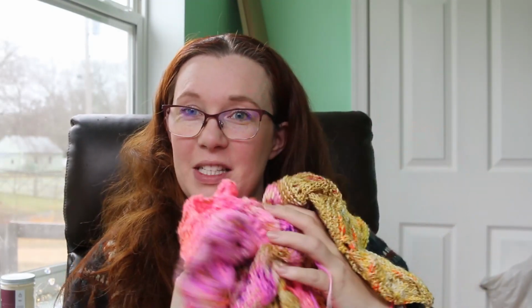This is knit in DK weight, and I was gonna say maybe 12 grams per mini skein, so I have quite a bit left of these, and I'll figure out a way to use up my leftovers eventually. But for now, this is done, and I can't wait to block it and wear it.